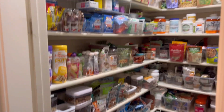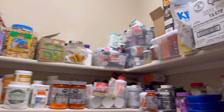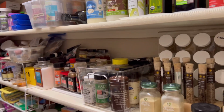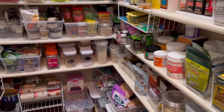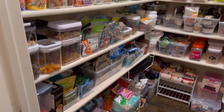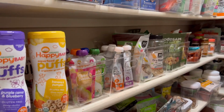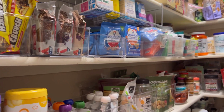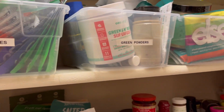Ta-da! I think there should be some kind of magic music happening right now because this is the pantry. So as you can see, I spent lots and lots of time organizing every single corner of this. I kind of don't even know where to begin, but to me, everything is perfectly organized. I do need to do some labels. I really want a Cricut machine. So if anyone has a Cricut machine and wants to send some recommendations, let me know. I just have a simple little labeler that I used before, as you can see here: pouches, green powders.